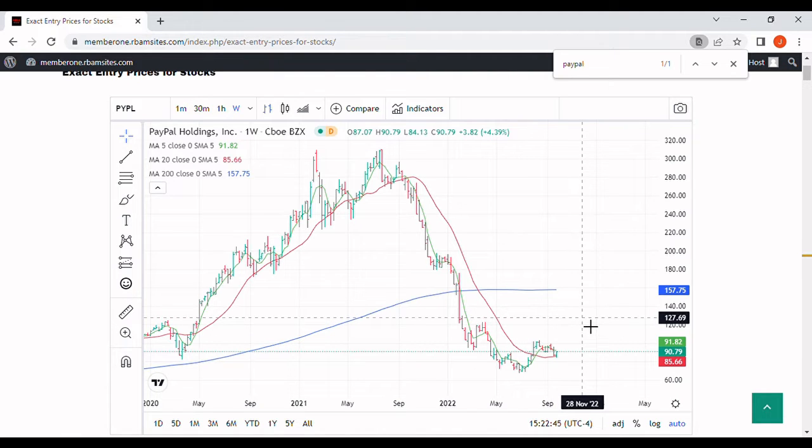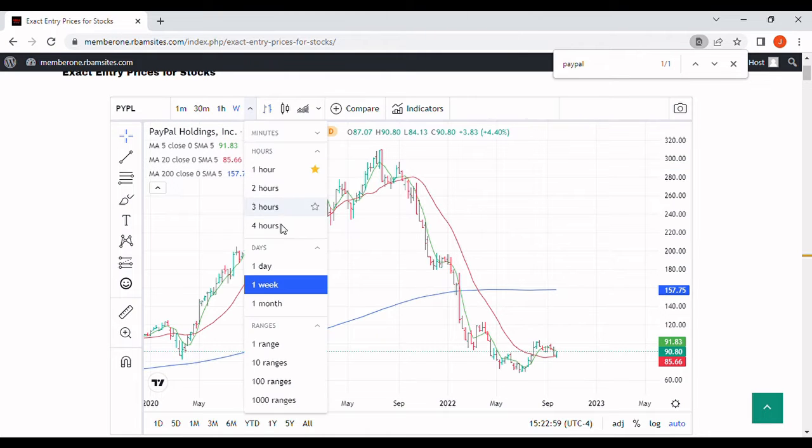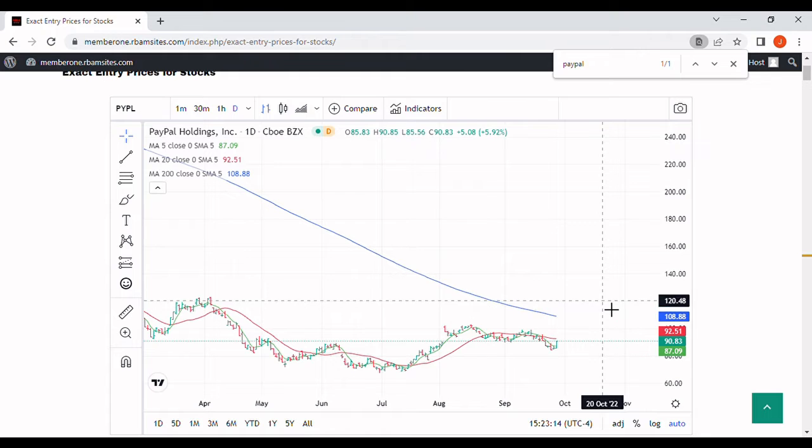probably about, I don't want to stretch it out too much on a weekly chart. It's a much more difficult thing to do. Sometime, I'm going to say in November, we could get to the low 120s on a weekly chart. That's a reasonable number. In order for that to happen, though, if we go back to the daily chart, we're going to have to make a close above the 200-day moving average, and do that probably around the middle to third week of October, and then rally up to your 120 level.